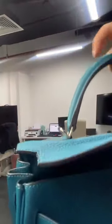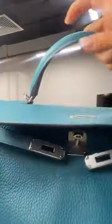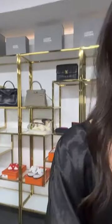Now, again, inside is super clean with no signs of wear. Honestly, guys, the price is insane. So typically for a Kelly in this color, in this size, would be in the 12,000-13,000 pound mark at least. Especially that the strap still has the seals. So I cannot try it on with the straps just because it doesn't have the seals.